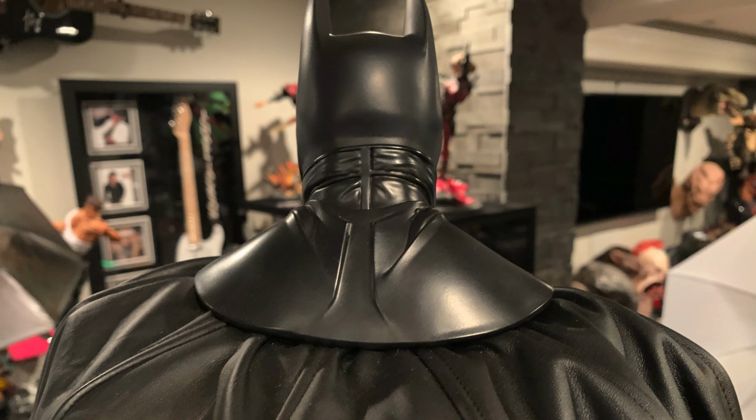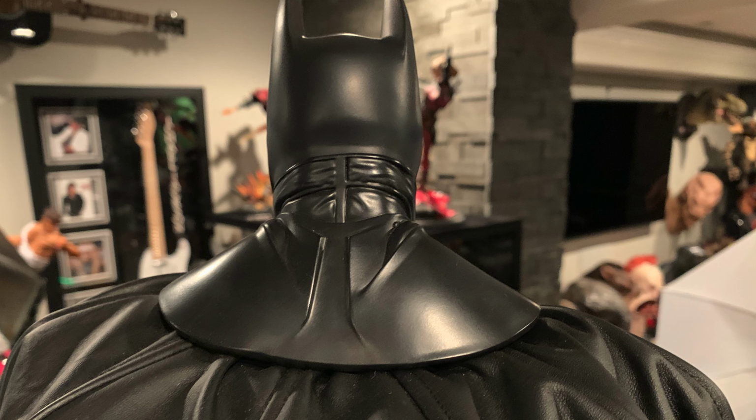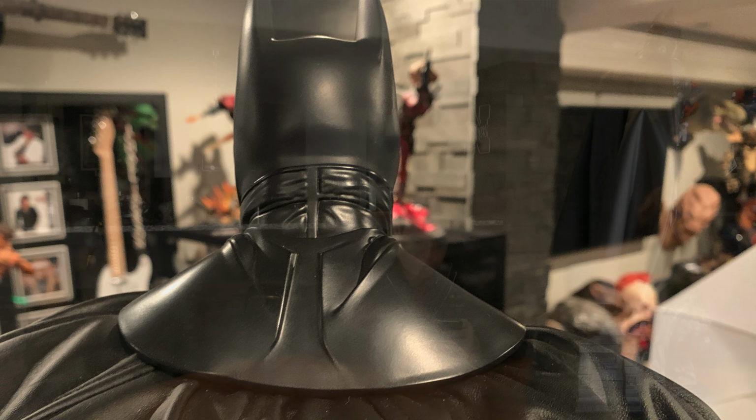I also am not a fan of the sub base they use right down here. There's this black sub base you'll get some pictures of with the paint and sculpt. Kind of not a fan on that. And how the cape fits down at the top, here's a picture of that. Not a fan of that as well. I do like the fact that it is a fabric cape, so it doesn't pull the statue down.